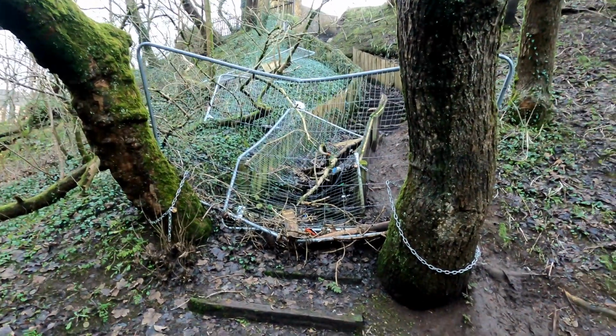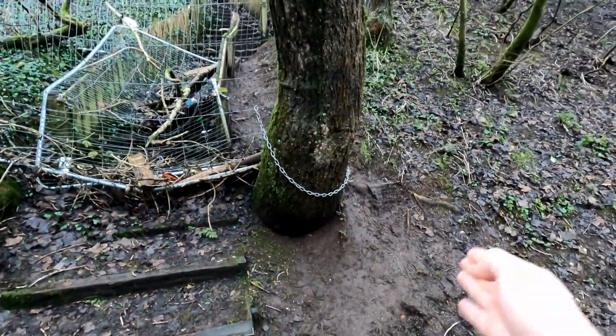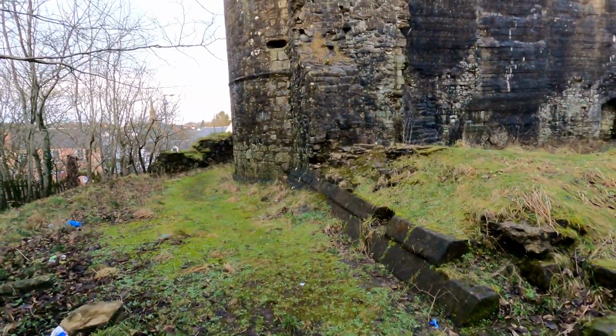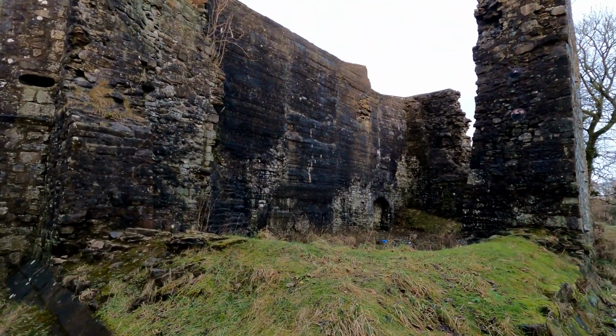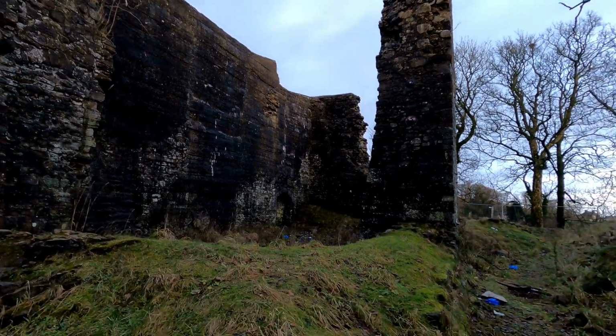Now, you'll see that it is barricaded, but there is a wee path round the side, and we'll head up here with a bit of care, watching not to slip. Once you're on the top, you're greeted by quite a spectacular stone castle. And I'll just flip you around and let you see. You see the round tower there, and the inner area of the castle.